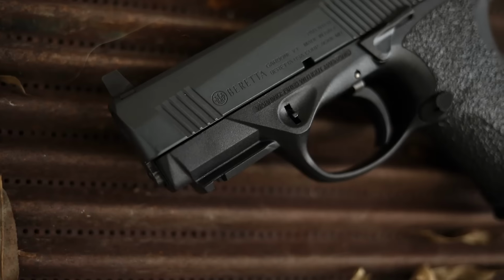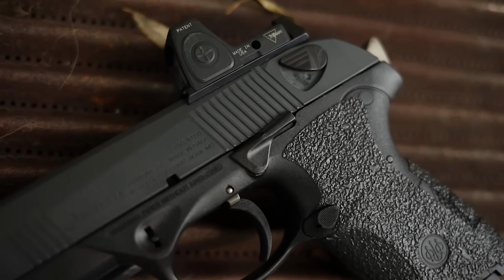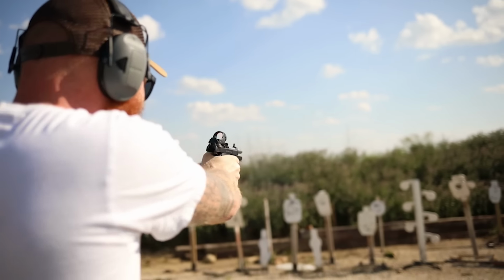I think I have enough overall knowledge in this after testing something like 20 to 30 red dots over the past 5 years, with a 1,000 round review at the very least. Some of these optics that we're going to show you here have tens of thousands of rounds on them. I am lucky enough to have a job where I test and review firearms, so along with that, I can test and review optic systems as well.